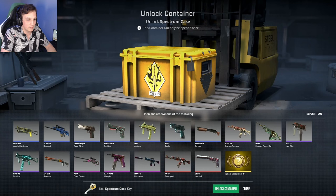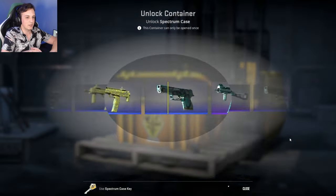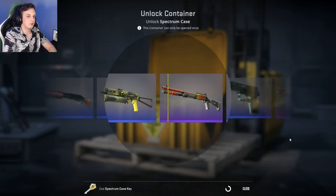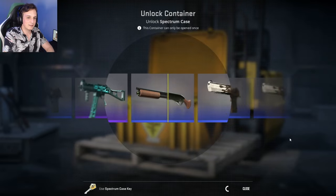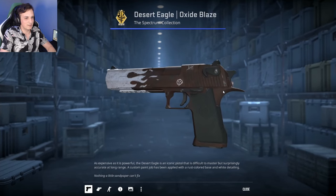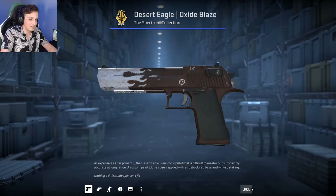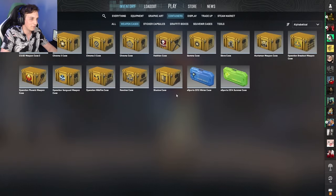We got the AK-47 Bloodsport, M4A1-S Decimator, my current play skin for the M4A1-S. The Neo-Noir USP, I'm not a big fan of, again, just like the M4A4. Do we get anything good? Oh, no, we don't. It's another blue. Desert Eagle Oxide Blaze. At least Factory New, I don't think that's really selling it to me though.